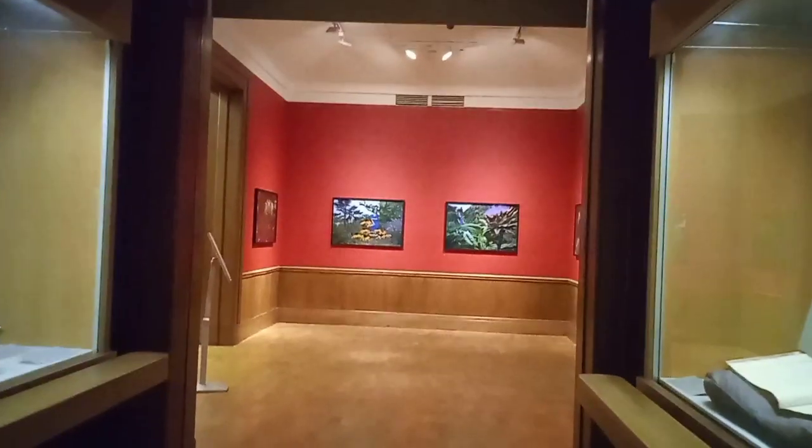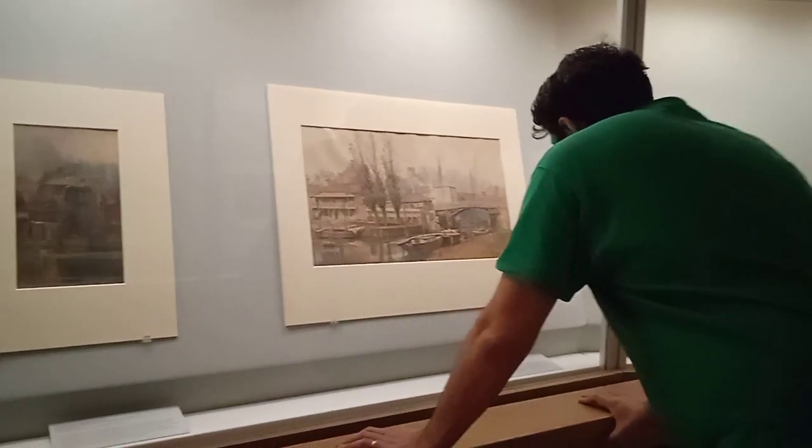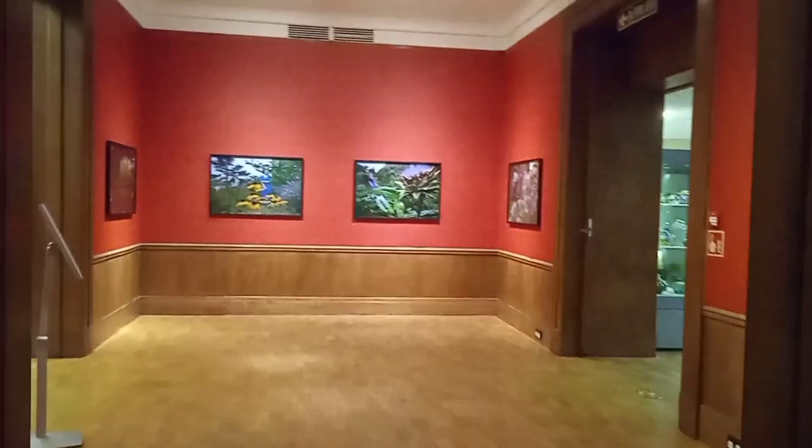In this section is the art gallery. And obviously there's more paintings on this side.